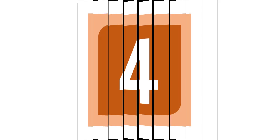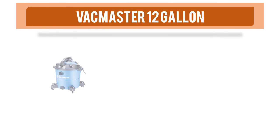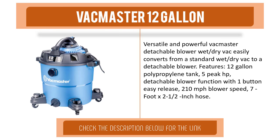The item number 4 is Vacmaster 12-gallon, versatile and powerful Vacmaster detachable blower. Wet, dry vac easily converts from a standard wet, dry vac to a detachable blower. Features: 12-gallon polypropylene tank, 5 peak HP, detachable blower function with 1 button easy release, 210 miles per hour blower speed, 7-foot x 2.5-inch hose.